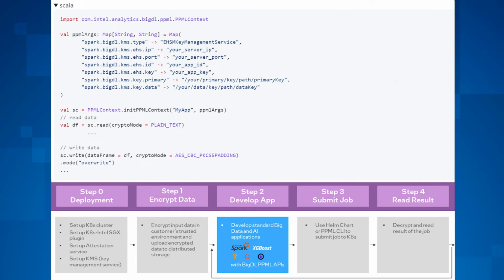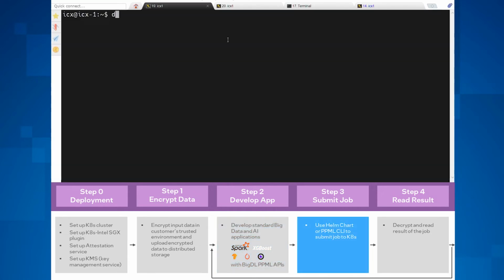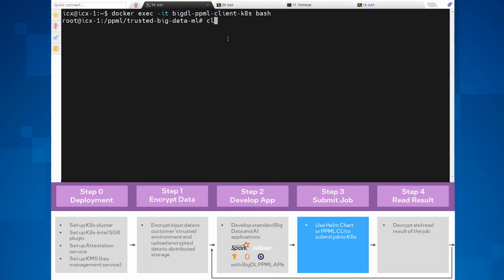BigDL PPML provides out-of-box Python and Scala APIs with encryption data I/O to help customers develop their own big data and AI applications. There is a code sample to showcase how this is done. When the big data and AI application is developed, you might be asking how to submit a job with PPML. PPML provides two ways to submit jobs. You could use Helm charts or you could use the PPML CLI.